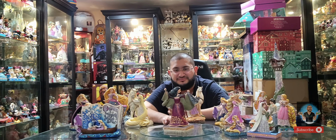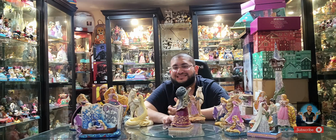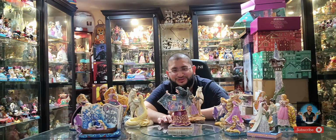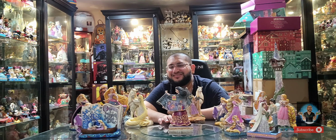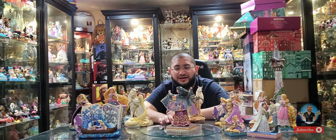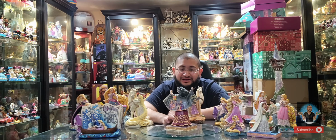This piece is just, the way that she's looking down, it seems like she's a fairy godmother, and that's far from the truth, or like a protective figure. This makes no sense, or like she is Rapunzel's mother. It makes no sense whatsoever.